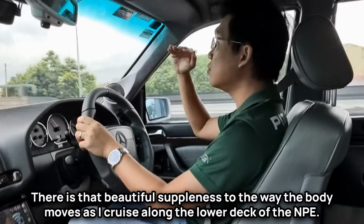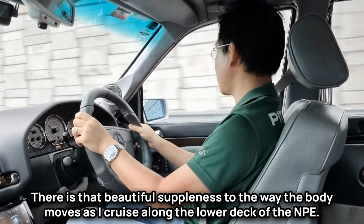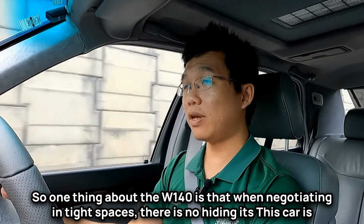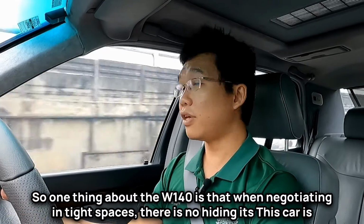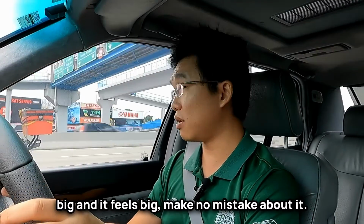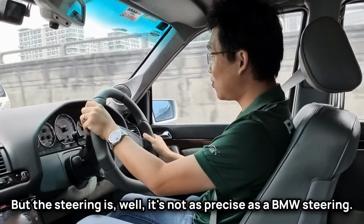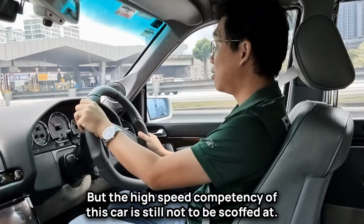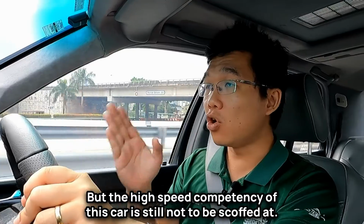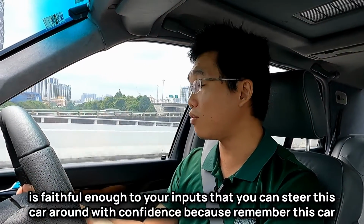There is that beautiful suppleness to the way the body moves as I cruise along the lower deck of the NPE. So one thing about the 140 is that when negotiating in tight spaces, there is no hiding its size. This car is big and it feels big, make no mistake about it. So the steering is, well, it's not as precise as a BMW steering, but the high-speed competency of this car is still not to be scoffed at. The nose is faithful enough to your inputs that you can steer this car around with confidence.